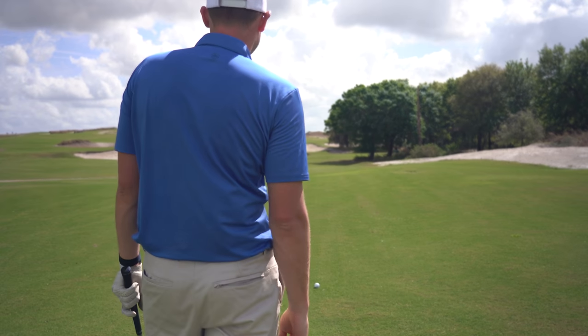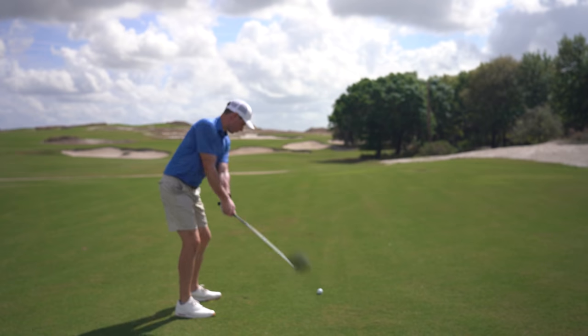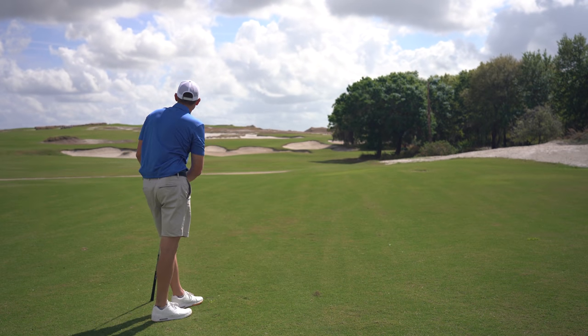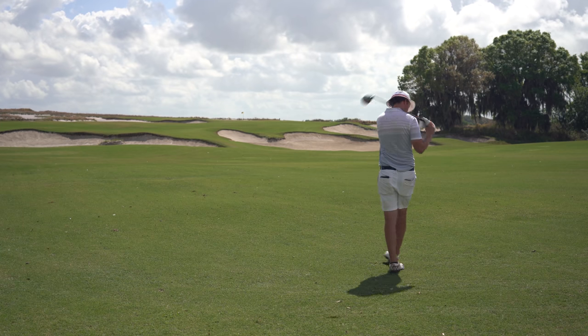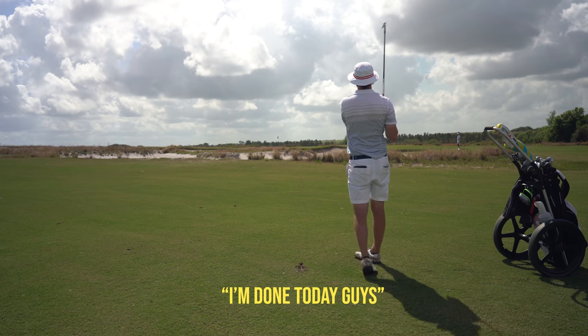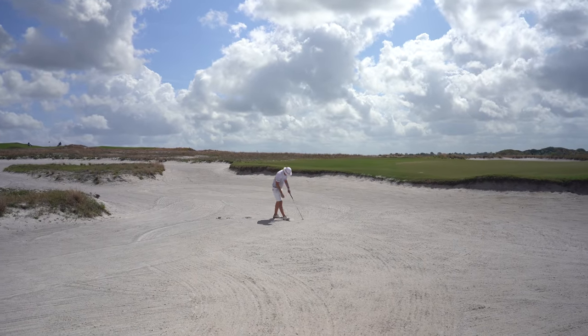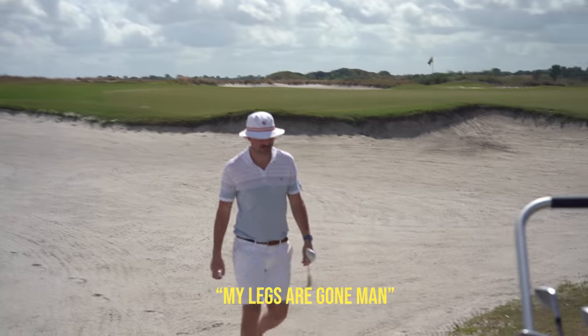Great. Ben said he's kind of interested in driver off the deck. I said I'd be interested in watching that. Oh, no. Hit the left ball. Left ball. Oh, I'm gone today, guys. Tom got you again? Legs are gone, yeah.